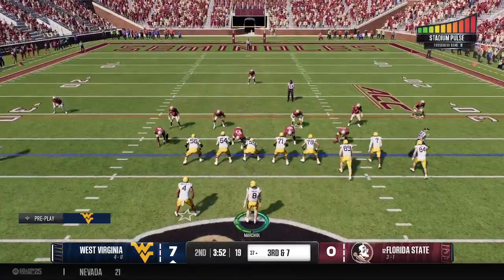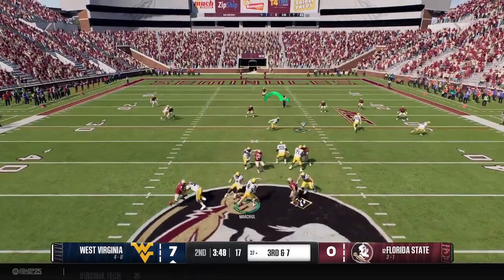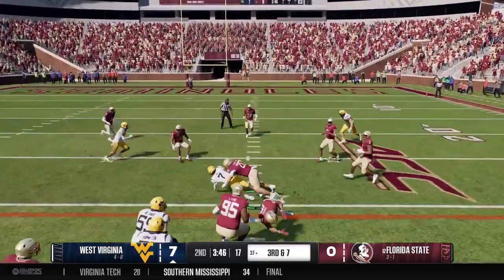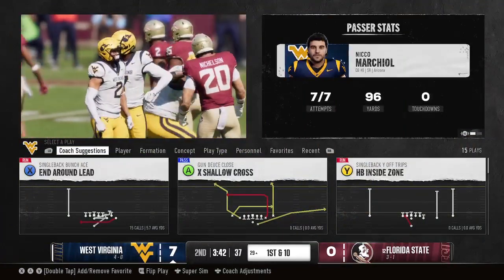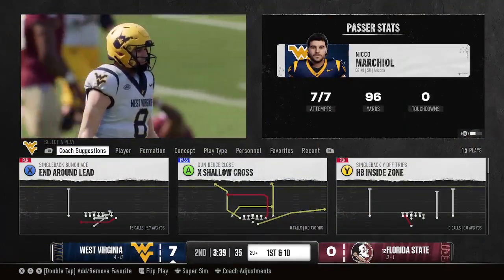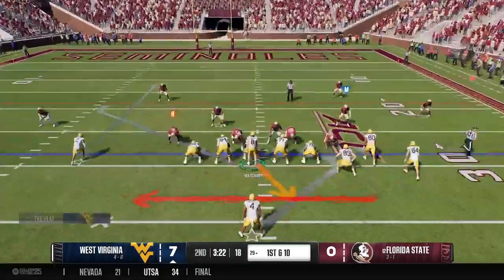Decibels rising as the crowd gets behind this defense on third down. From the gun, wants to pass. Got it in the middle, it's Ray. Now well within striking distance as that third down play gets them a first at the 29. And the Mountaineers come to the line with a new set of downs.